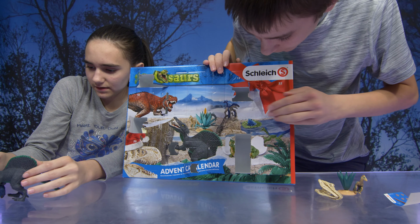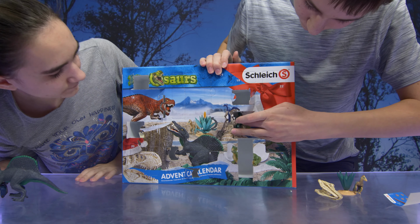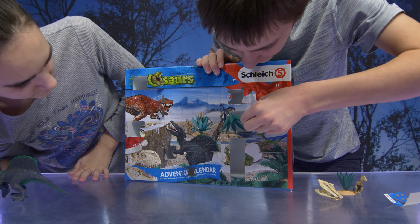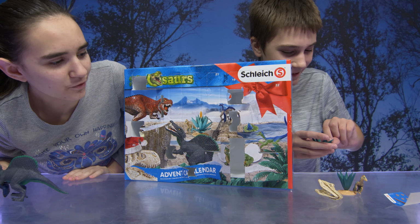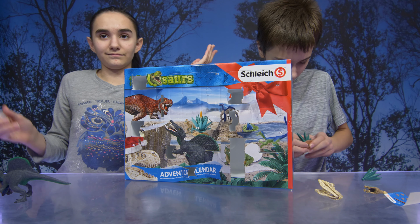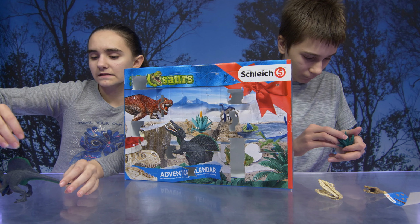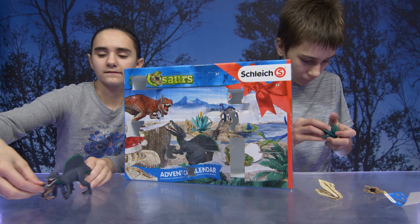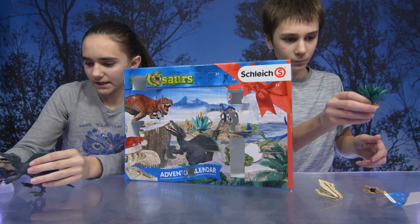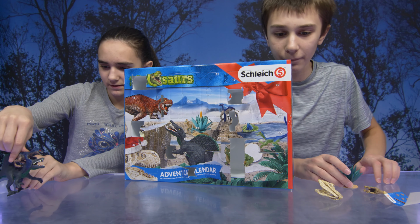What are we on, number nine, guys? Right here. I got more plants. Where's the other part of the plant? I don't know. Look, these guys are best friends. They're hugging. See? Aww. Oh, there we go. Sweet. It's getting bigger.